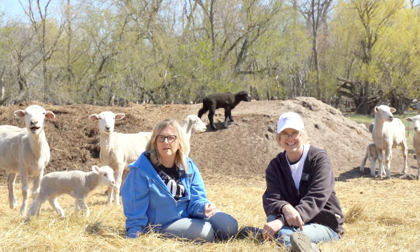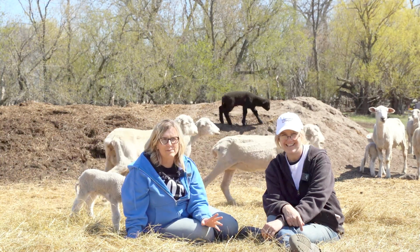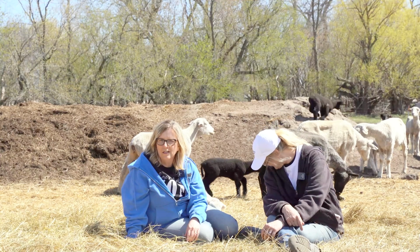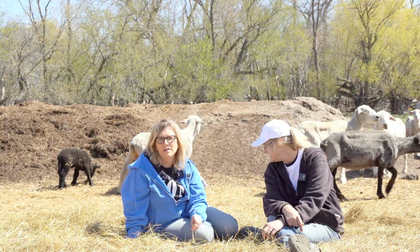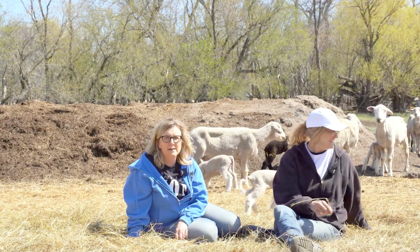So here we are. This is where we bring all the sheep after they've gotten acquainted with their lambs. We leave them in their little pens in the barn for a couple days, and then we bring them across over here. So this is where most of the sheep are. It was just the bottle lambs that we had behind the barn. Yeah, we're hoping there's some that hang out behind us. You can see them. We're surrounded by sheep and lambs crying.